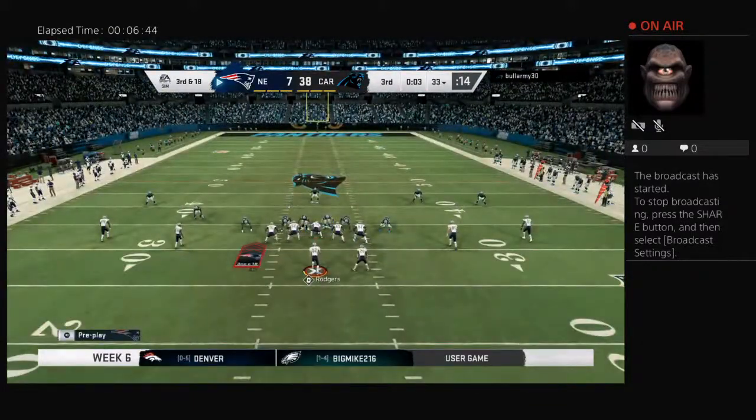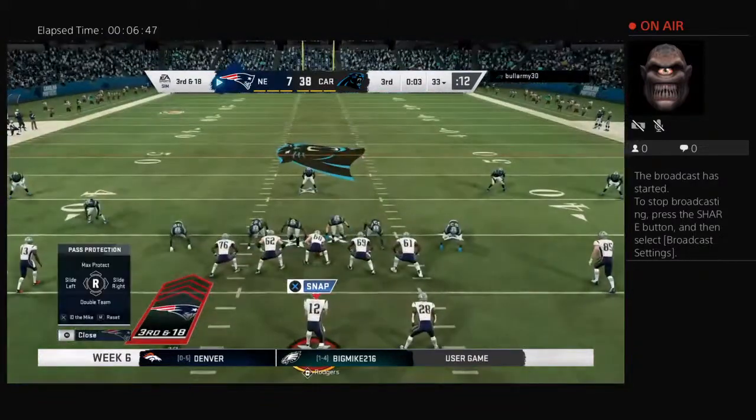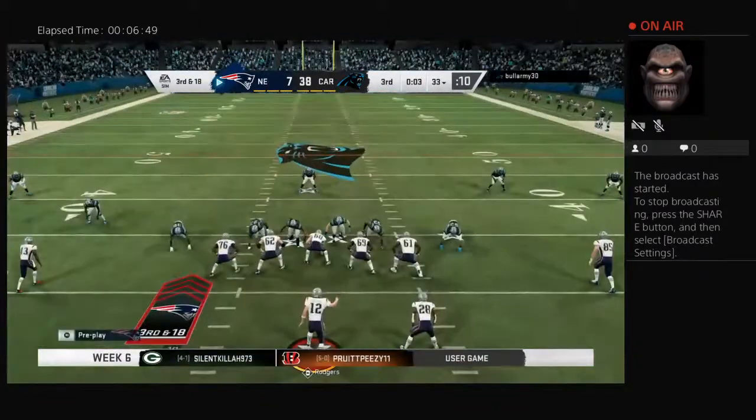Go to 50. Hey, you block over here. Mike 55, Mike 55, Mike. Back north. Hey, we're pretty quiet, D. We're pretty quiet.